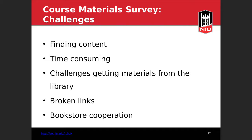So it's not possible for us to purchase everything that everybody would want and provide access to that. So if more low or no cost materials were used, then you sort of get rid of the middleman.